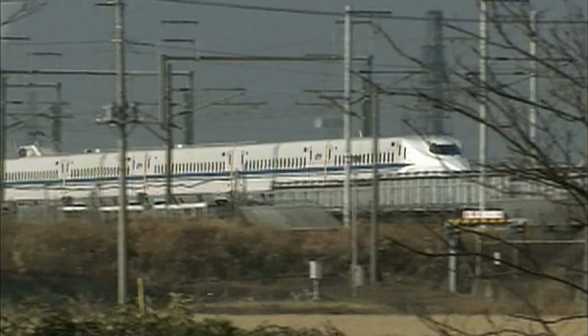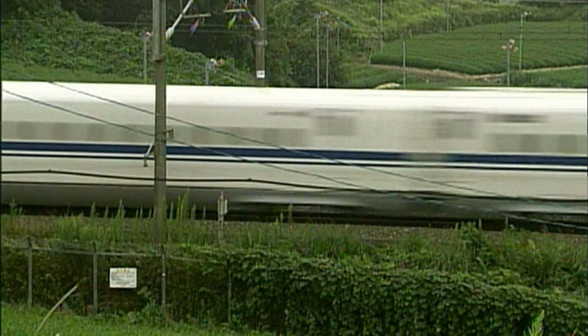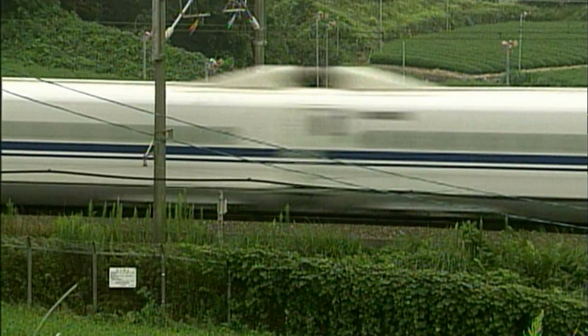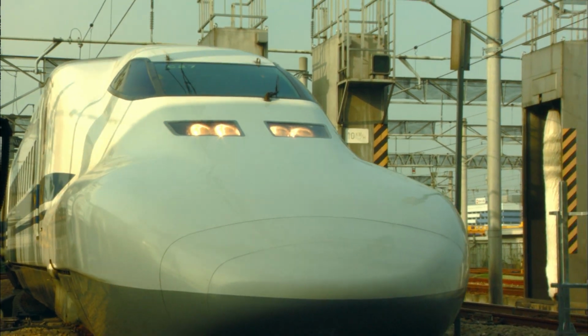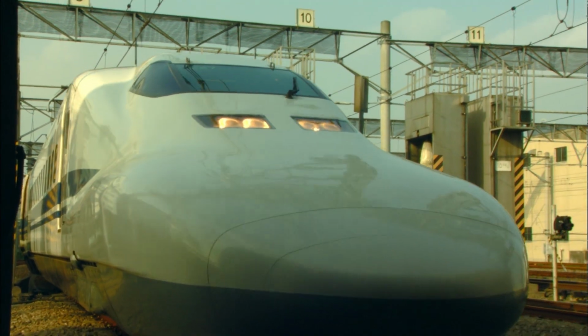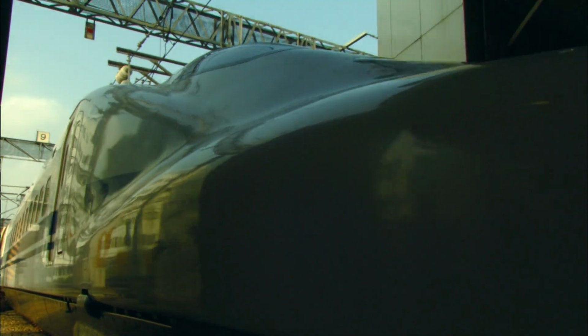The bullet trains keep getting faster and faster with each new generation. In 2003, a Shinkansen train reached a world speed record of 361 miles per hour. With trains running at such high speeds and carrying millions of passengers each day, maintaining every aspect of the Shinkansen trains is critical to their safety. The system shuts down between midnight and 6 a.m. every day for a team of night workers to do their jobs.